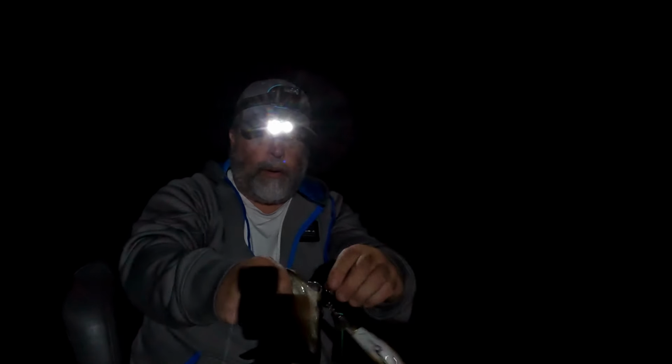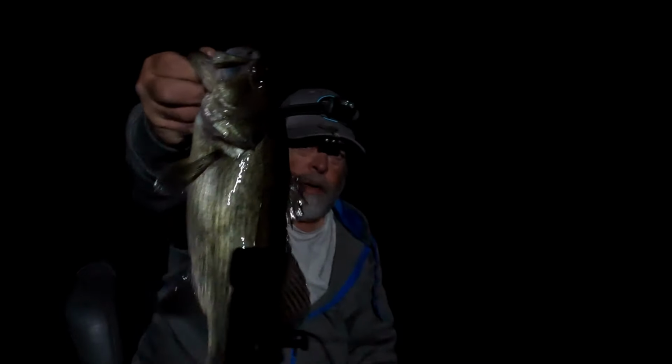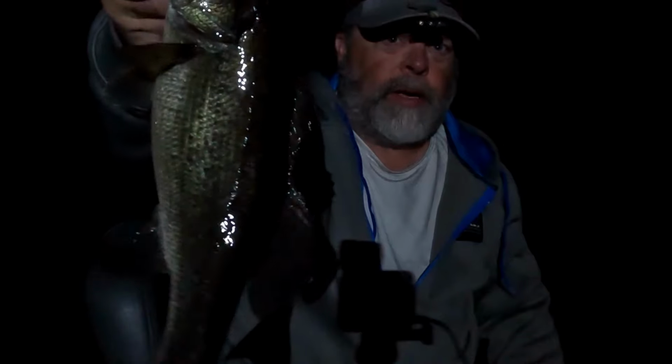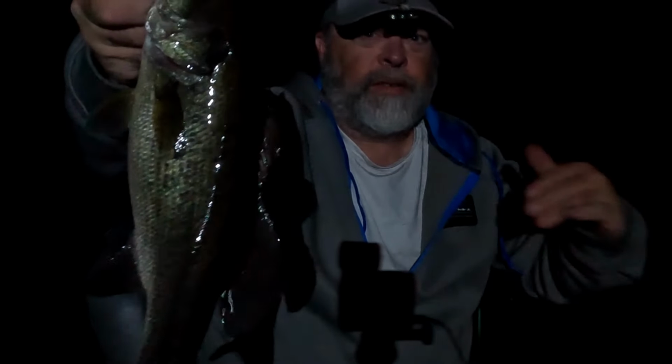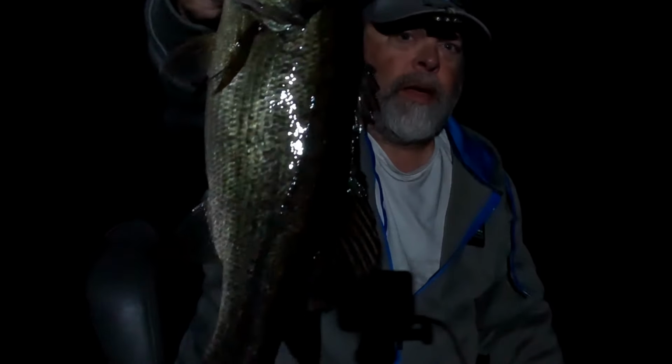We got a largemouth on that whopper plopper. All right, so I just came up on a shallow area here. This lake's funny. It's got deep areas and then real shallow areas next to each other. So that's a nice little bass, and that came on the whopper plopper.